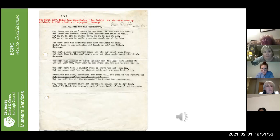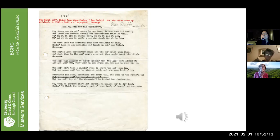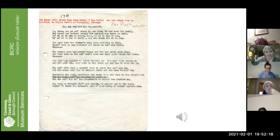There was a woman from our town, in our town she did dwell. She loved her husband dearly, and another one twice as well. With me tickery, tickery, toorum, and me toorum, toorum, da. She went to the doctor's shop, some medicine far to find. She said, will you give me something that can make me old man blind? With me tickery, tickery, toorum, and me toorum, toorum, da.